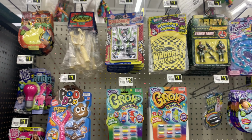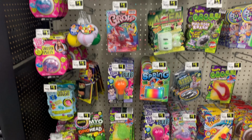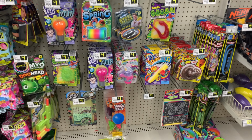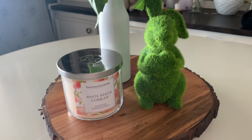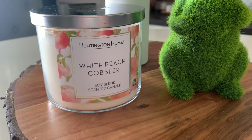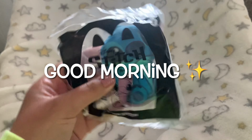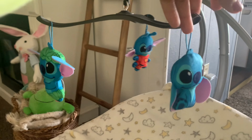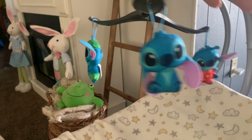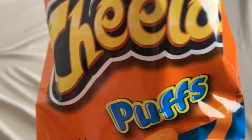These would make great bucket stuffers for your Easter basket. I was sad that I didn't find the fairies, but I did grab some chips. And the candle looks perfect in the spot. Other than shopping, we didn't go out this weekend. I ended up watching Ghostbusters with some chips.